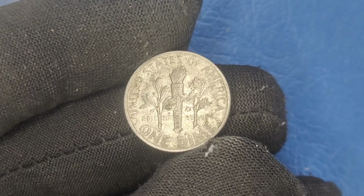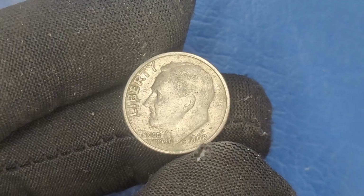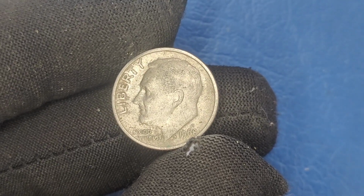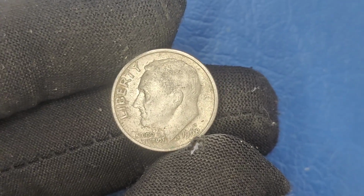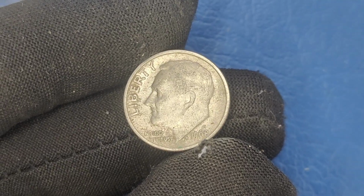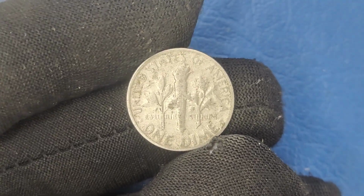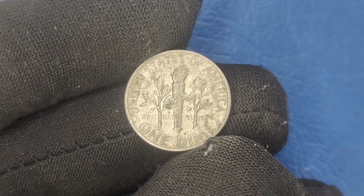Let's start with the basics. The 1968 D dime was minted by the U.S. Mint, and it features Franklin D. Roosevelt, who became the 32nd President of the United States. It's made of 91.67% copper and 8.33% nickel, with a diameter of 17.9 millimeters. But here's where things get really interesting. Some 1968 D dimes have rare characteristics that make them incredibly valuable.